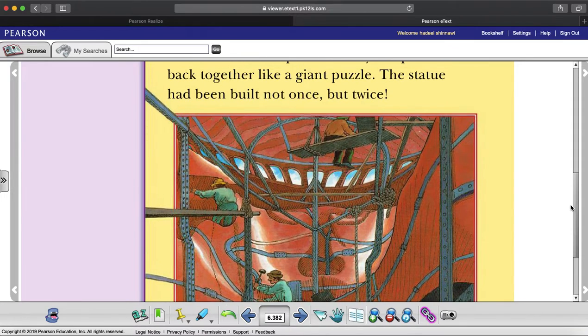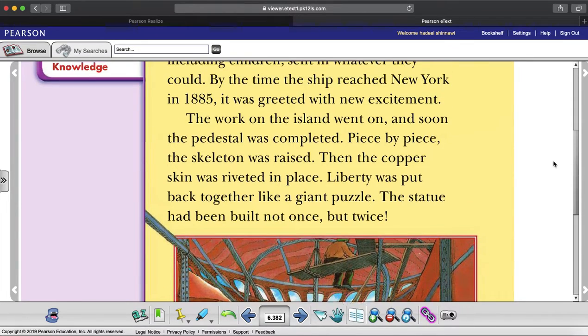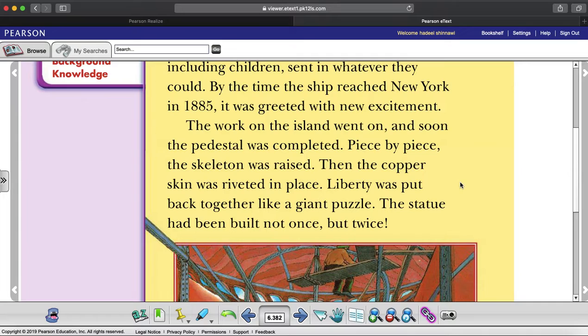Okay, so this was a very hard job to build this giant puzzle, meaning a huge puzzle of the statue. Okay, now let's go to page 283.